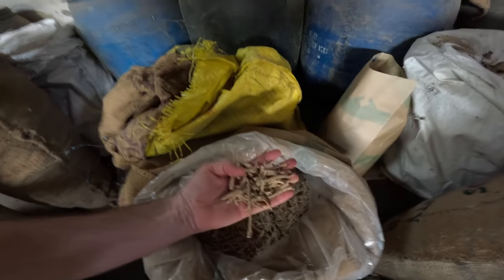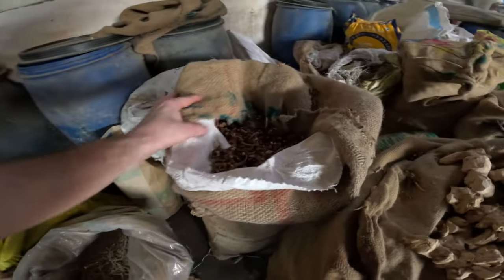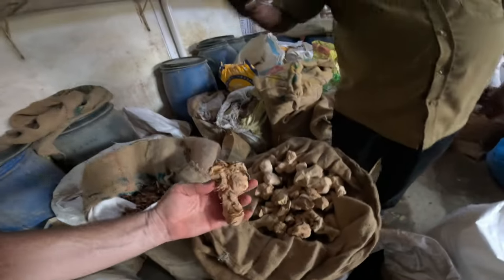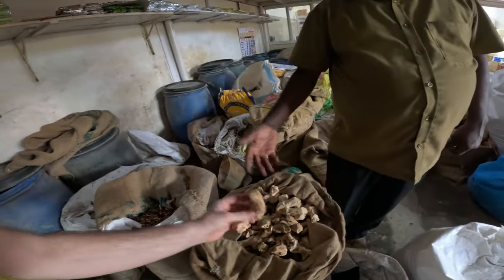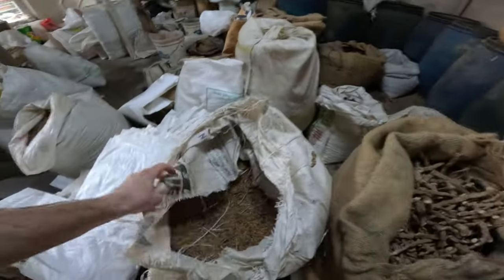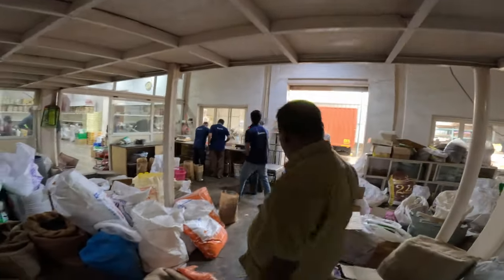Look at all these herbs. This is very good for the stomach. It smells sweet. Some roots are used for the Ayurveda herbals. I don't know what all these things are, but amazing. All of these are parts of the tree: the bark, roots, flowers, leaves, fruits and seeds.